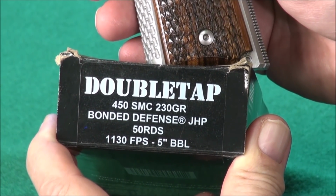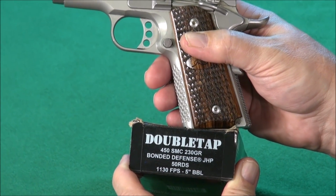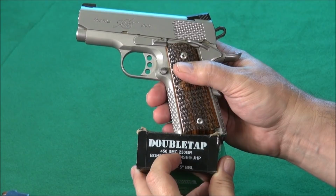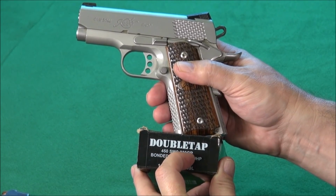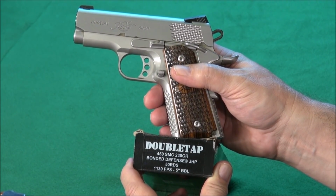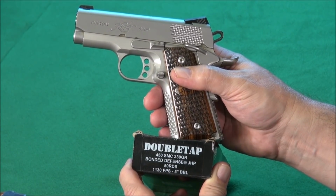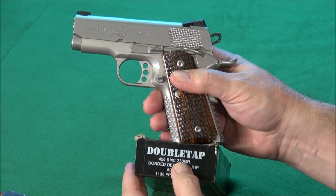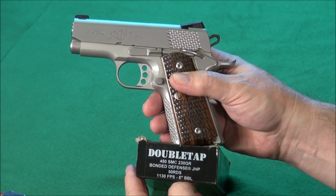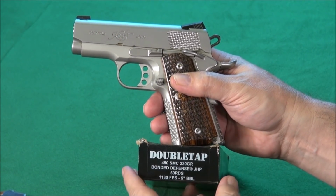They're a company that is not under the scrutiny of picking and choosing the materials they use. They're privately owned. They developed this 450 SMC 230 grain. It's 45 ACP, and bar none is the most powerful 45 ACP ammo made. The goal for ammunition is, the higher the grains, the more weight. So to get the most weight downrange the quickest, in this case 1130 feet per second out of a 5-inch barrel. This is a 3-inch barrel.